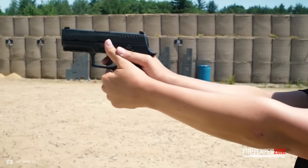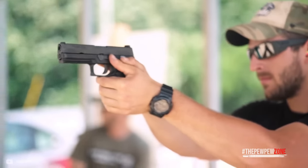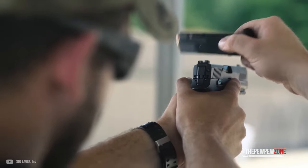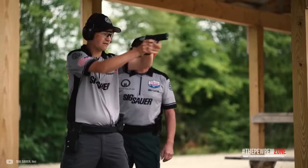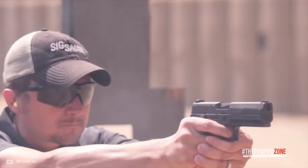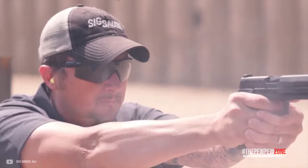The design of the P320 is unique, has a standard steel chassis that has been seamlessly integrated into the polymer frame. The seamless integration adds to the durability as well as the striker-fired action. There are fewer moving parts in a striker-fired pistol, so there is less chance of parts breakage and failure. This also means there are more internal safety features, preventing any accidental discharges.